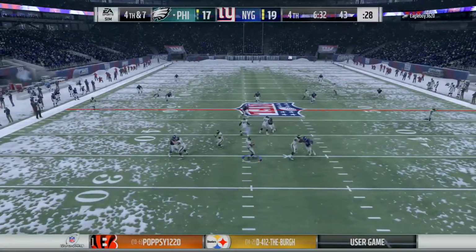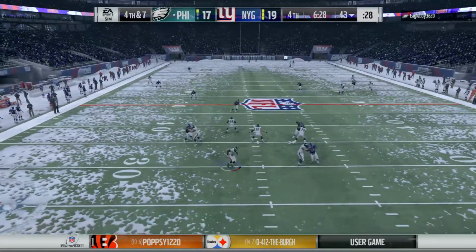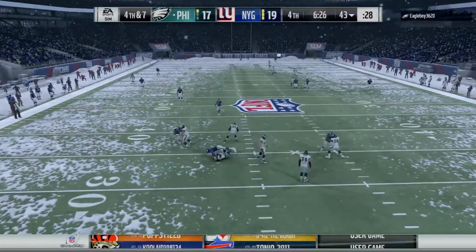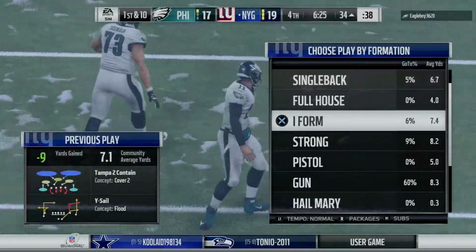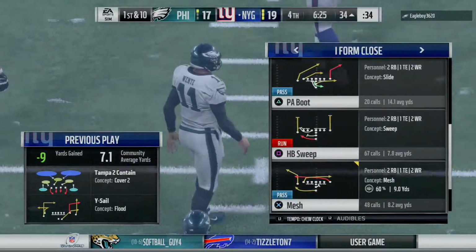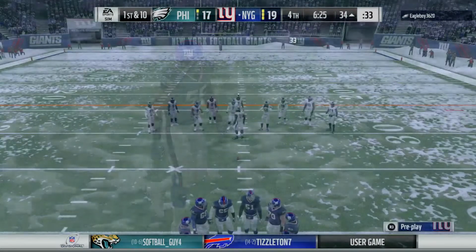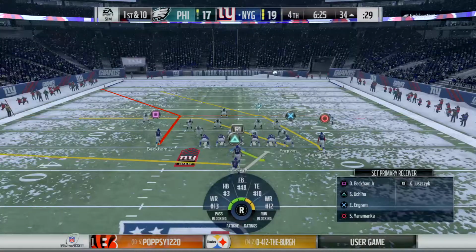Wentz going to throw. Trying to hit, and time finally runs out. He can't get rid of the football, and he's taken down. Jason Pierre-Paul in there to get him, the 6th time they've sacked him tonight. And they'll start this drive with very good field position.